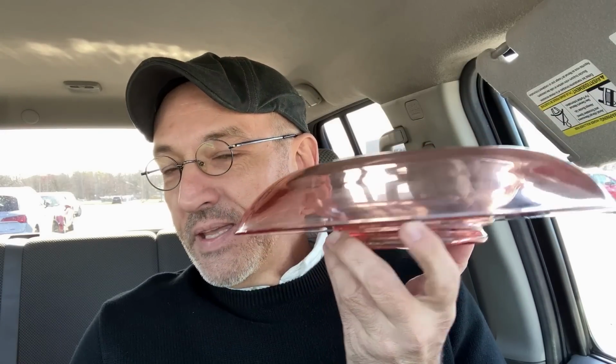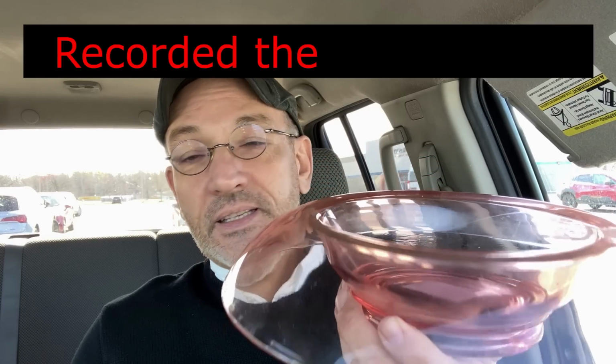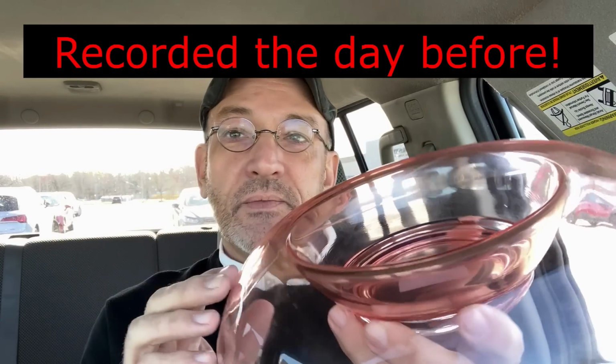Just a minute. Pink depression glass console bowl with rolled edges. Just in time for Easter. It's lovely. It's not etched, so I like the simplicity of that.